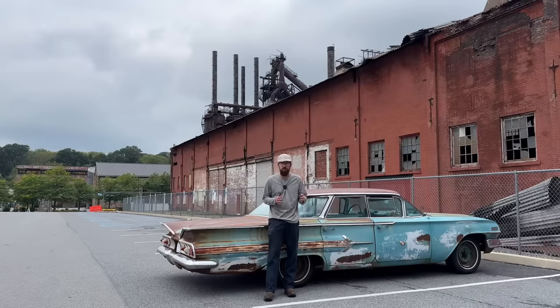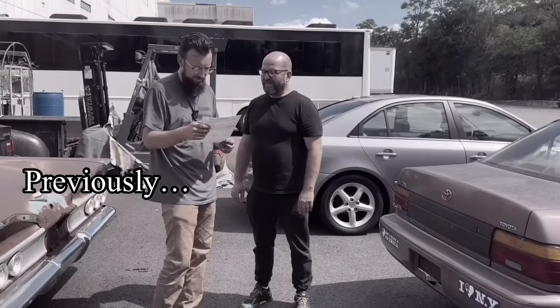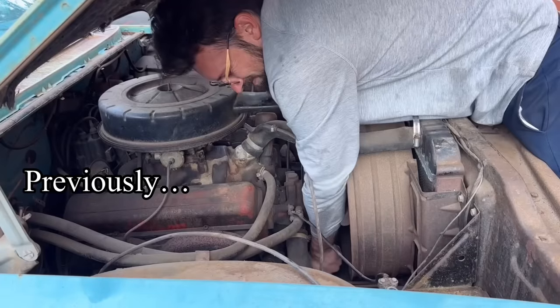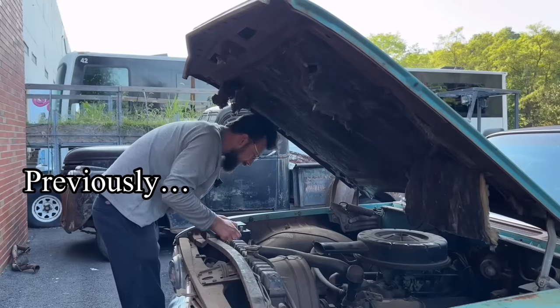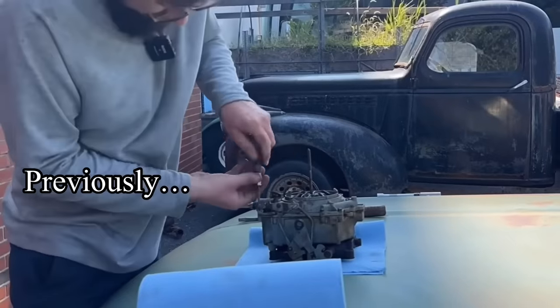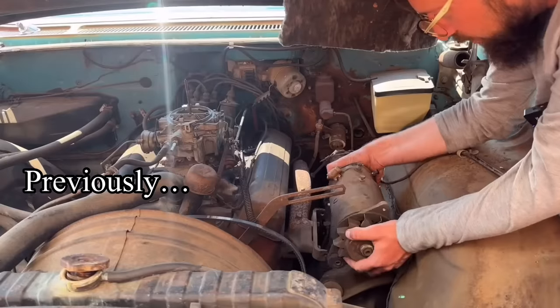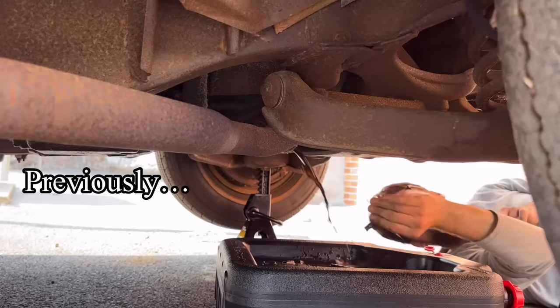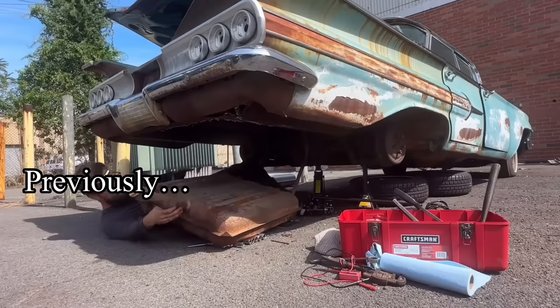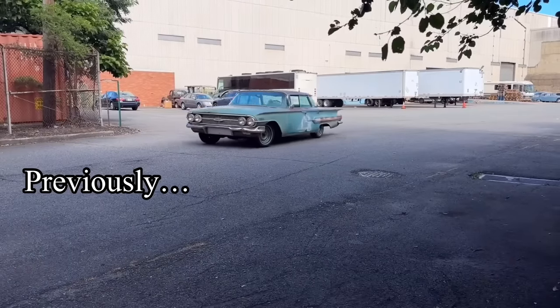In the last episode, I flew to Wallington, New Jersey to get this 1960 Impala running and driving after sitting for 25 plus years. It took 5 solid days to get this thing roadworthy and get on the road. I've made it my first 100 miles to Bethlehem, Pennsylvania, and my first stop is the Bethlehem Steelworks that's been abandoned and repurposed. So let's check some of this out.